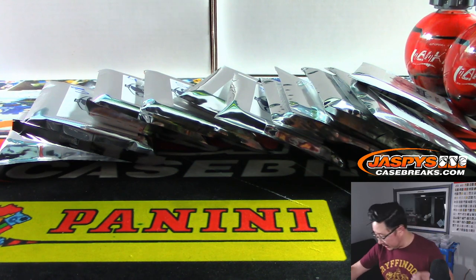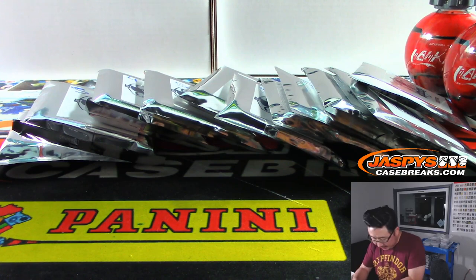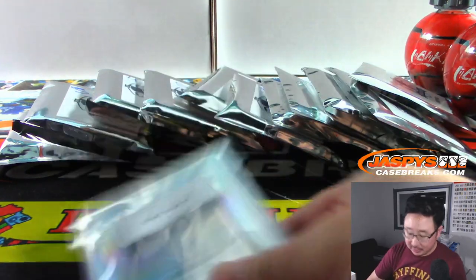2019. Not a real auto, Jack's saying. Yeah, it looked like a facsimile autograph. We got Chad with pack 1. There you go. Congrats.